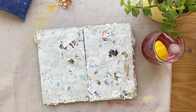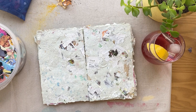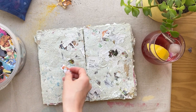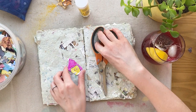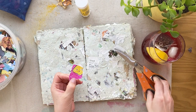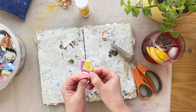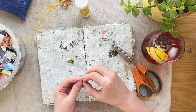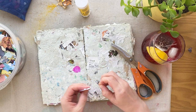Welcome to my table. Today I'm collaging in my handmade journal made with handmade paper. How many times can I say made in one sentence? I've got my little bucket of what I call my little things, which are the smallest bits and pieces of scrap materials that have accumulated in my studio practice. Just picking out some little pieces here and cutting them into small, round-ish chunks.